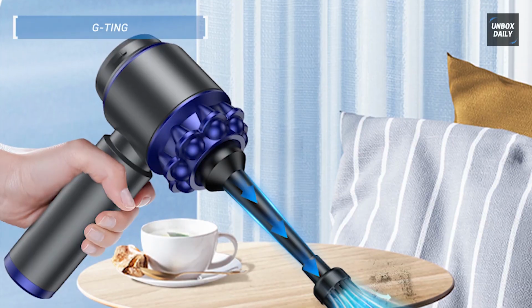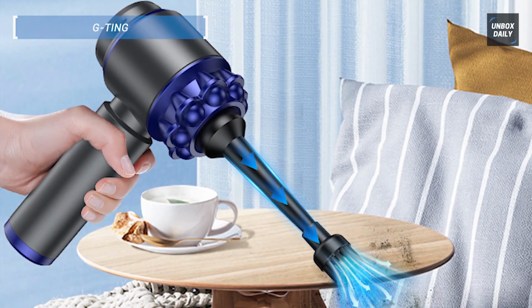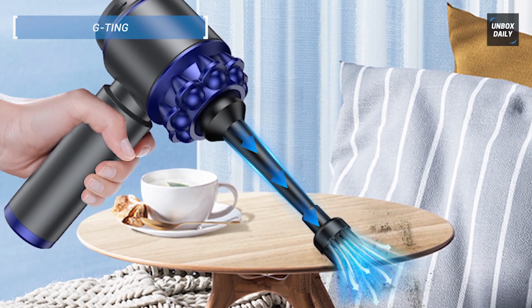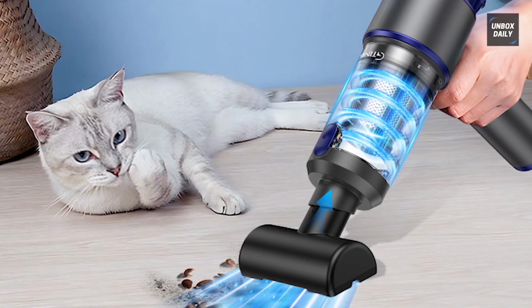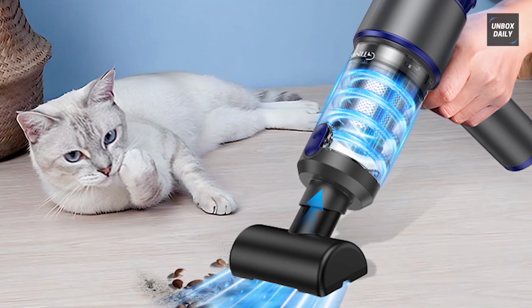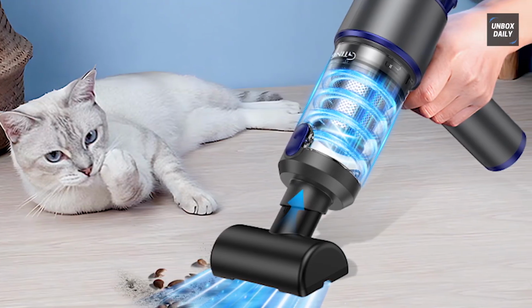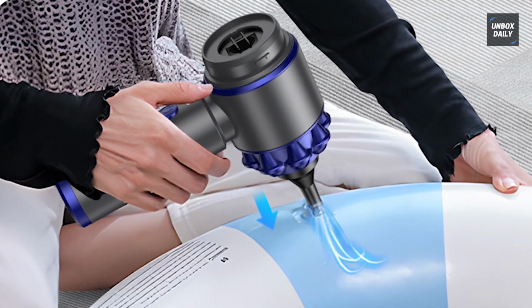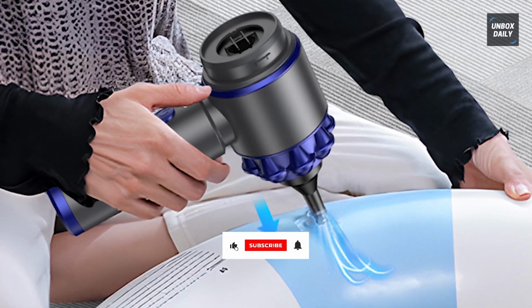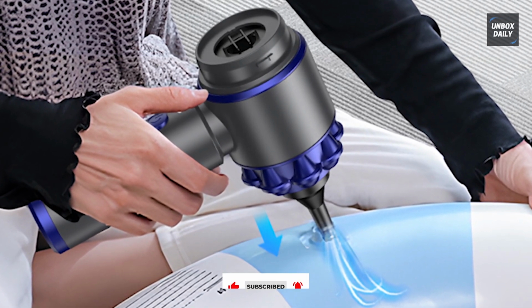The G-TING handheld vacuum combines vacuuming and air dusting in one device, offering 16,000 PA suction power and LED lighting for better visibility. With multiple nozzles, it's perfect for cleaning tight spaces, car interiors, and pet hair. The built-in air duster function allows for blowing away dust from keyboards, electronics, and delicate surfaces, making it a versatile cleaning tool.